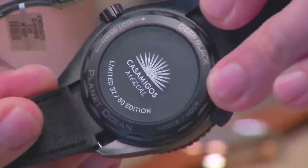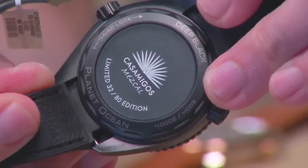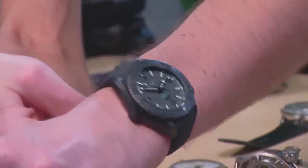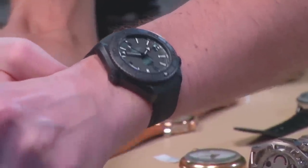The case back has been engraved and lacquered to remind you of Casamigos Tequila Mezcal, and of course it is a Planet Ocean, 600 meters water resistant, and thanks to the ceramic, just a little bit more wearable with less mass on the wrist. This thing is murdered out, and I actually love it.